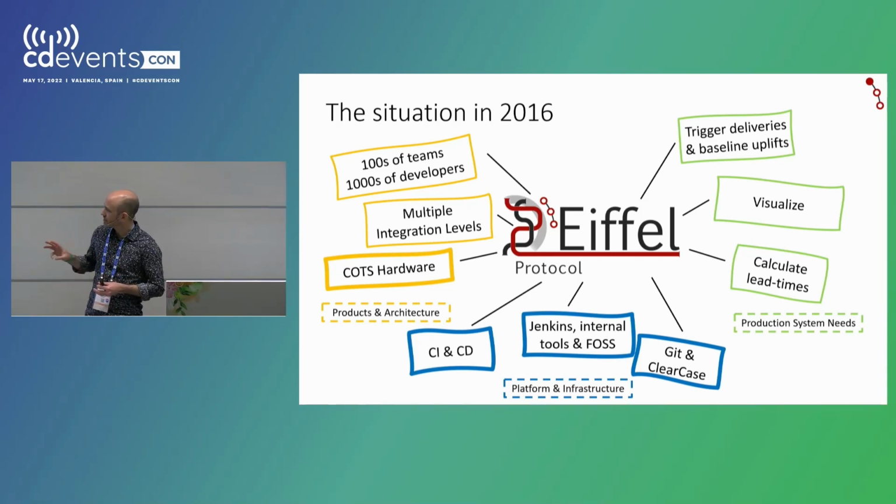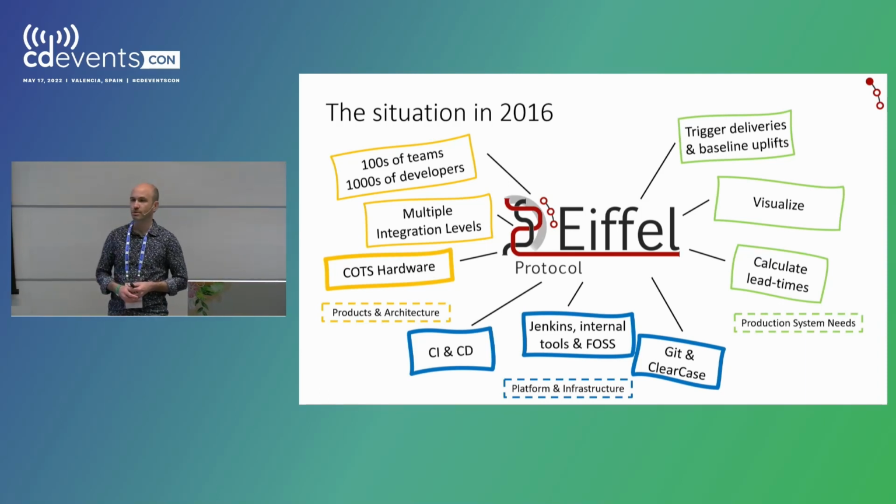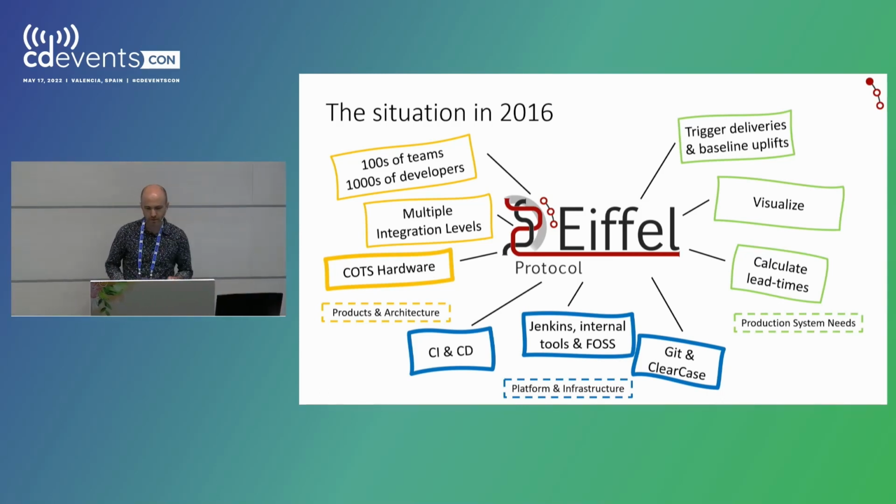We used Jenkins, still a lot of internal tools. This glue code you've heard of today as well. We had a lot of that. But we started also to use open source software. Of course, Jenkins, but others as well. Continuous delivery also came into the picture. Not just continuous integration, but we also delivered continuously. And that's what it looks like in 2016.